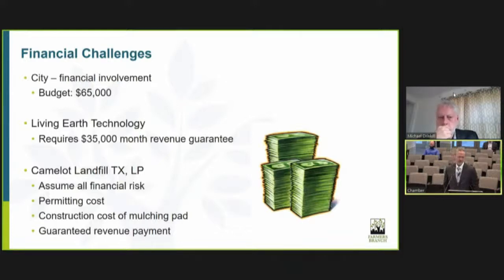So the city, in our budget, we have $65,000, which we use to divert brush currently. That's what we budgeted for this past year. Living Earth Technologies at the moment is requiring $35,000 per month guaranteed revenue, so someone would have to pay that. Camelot Landfill TXLP, we're basically asking them to assume all financial risk with this project. So the permitting aspect, plus now they have to come up with $35,000 per month to cover the costs for Living Earth Technologies until there's enough revenue coming in to where it would be self-supporting. Not sure how long that would take to get to that point.